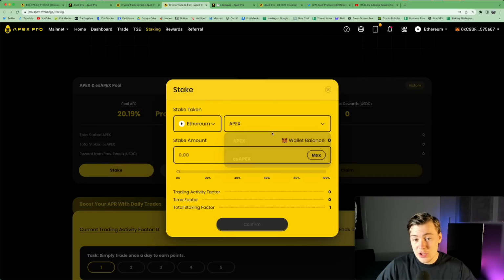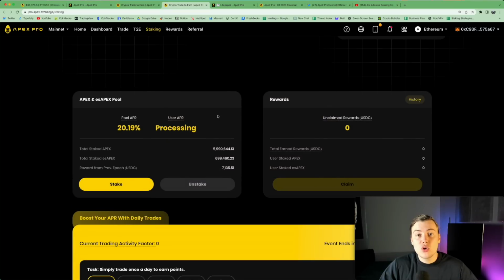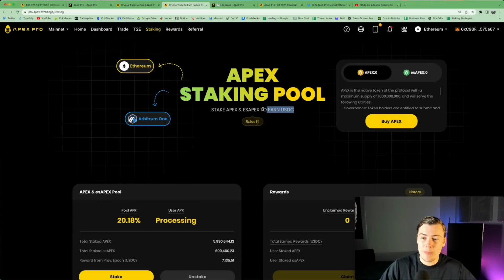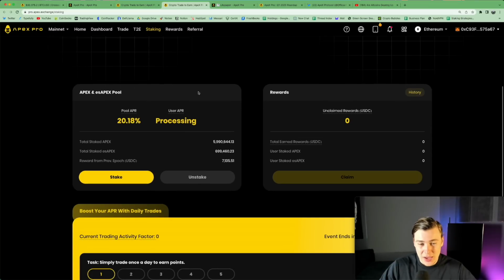It's very simple. You click the stake button, you enter your Apex, and it's as simple as that. You can also stake escrow Apex tokens as well for a similar ratio. So if you are an Apex token holder, you can stake in this pool. Once you stake Apex and ES Apex, you can earn USDC rewards. And of course, with those rewards, you can compound them back into the pool to make more.